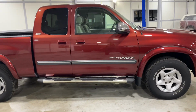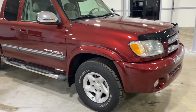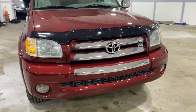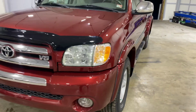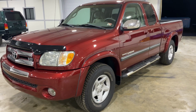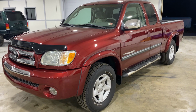The body was in really good condition, but you know, with these Tacomas and Tundras from this era, they just have paint issues. We specialize in them. We see it all the time. We just sold pretty much the same exact truck about 3 months ago and had to do the same exact work to them.